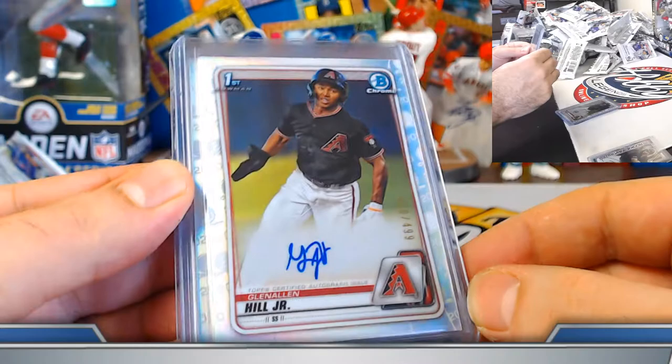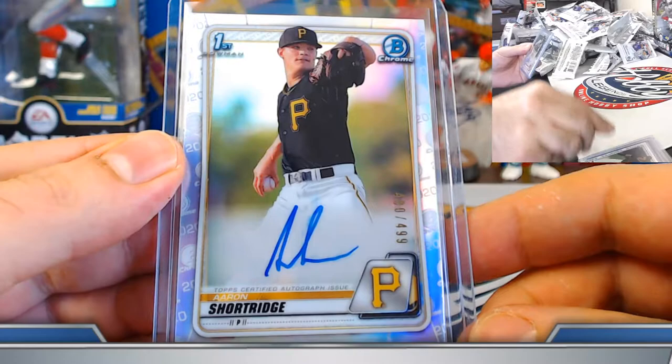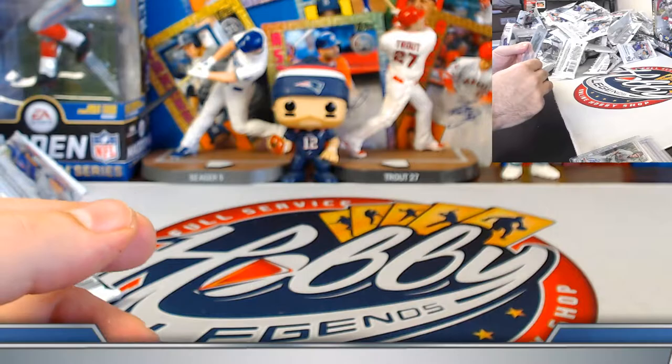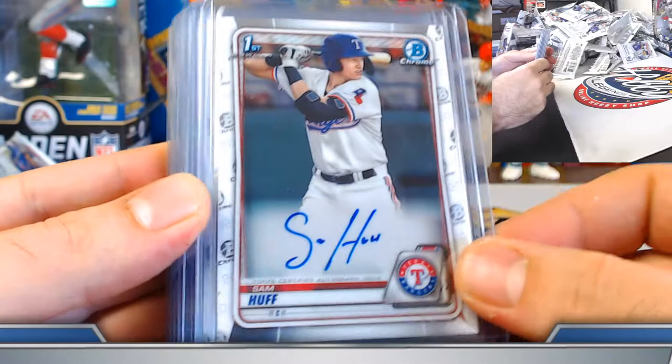Bases Loaded authentics. Nice there. Adam Hall for the Orioles. Ryan M. and Pittsburgh. Carl. Aaron Shortridge, refractor auto. Base autographs. We did get the Sam Huff from the bonus or makeup slash mercy box kind of. Nice little hit there for the Rangers.